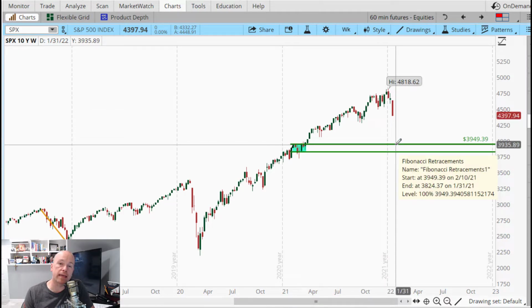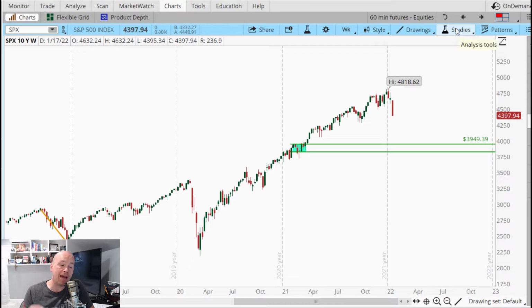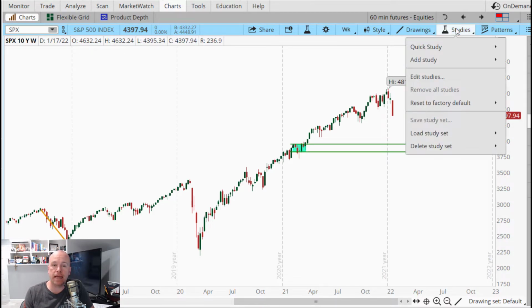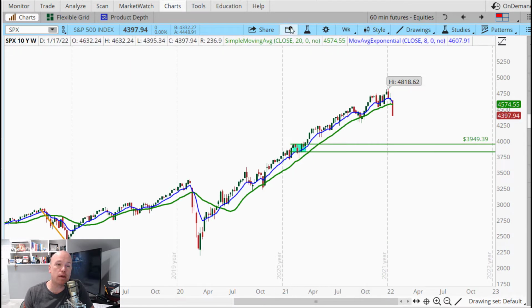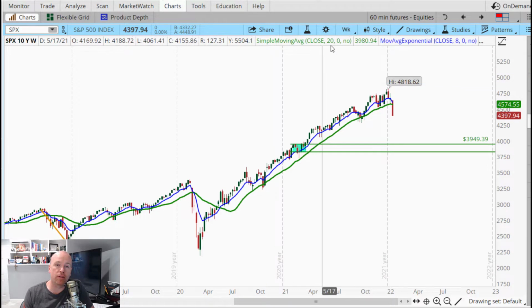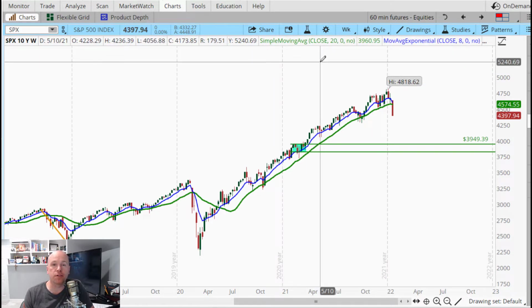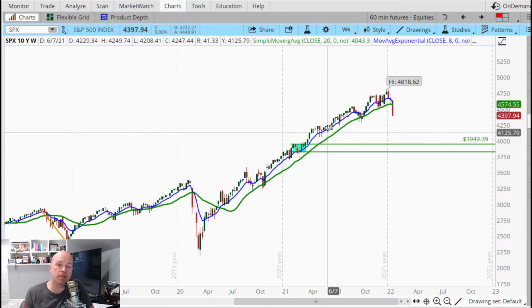Now, there's one more thing that I take a look at, and it is what are called moving averages. A moving average simply is a line that shows the average closing price of a security over the last X number of periods. And so I use the 8 and 20 moving averages. The 8 is what's called an exponential moving average. The 20 is what's called a simple moving average. So the 20 period moving average is the green line. The 8 period moving average is the blue line.